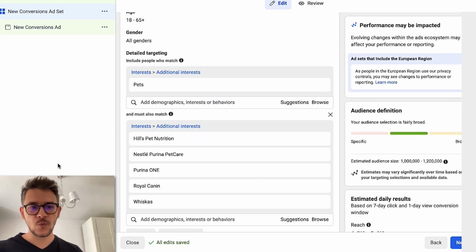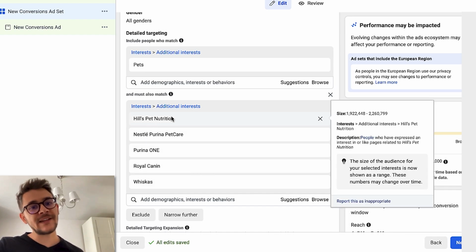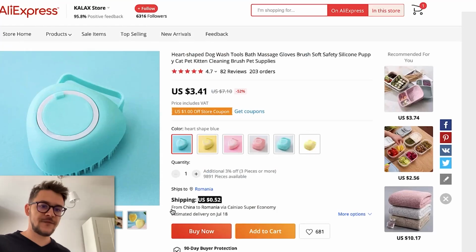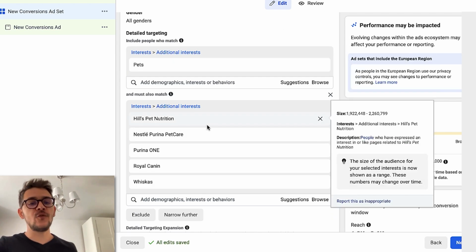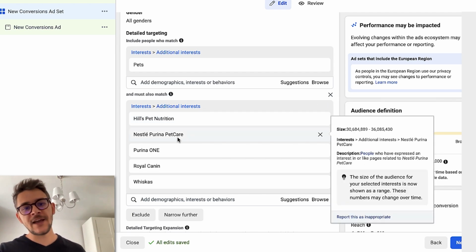The same goes with what I did here. It's the same story. You're probably wondering, why should I use pet food? Because it doesn't make sense to use pet food for a product that's not for eating, right? Well, I told you, you gotta target people who own pets, and people who own pets are interested in food. You cannot just own a pet without giving it food. That is the most important thing that you should provide a pet with: food, right?